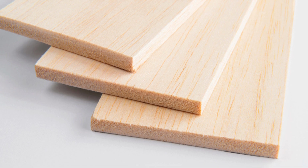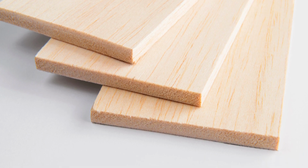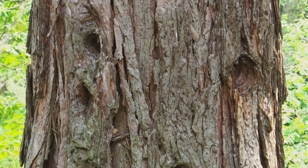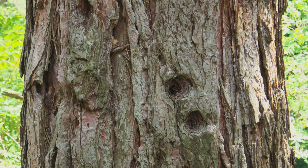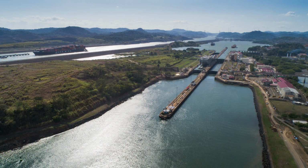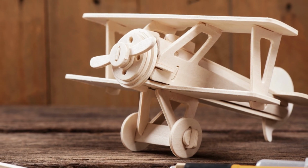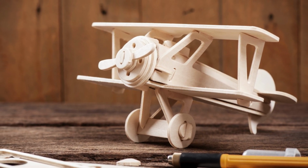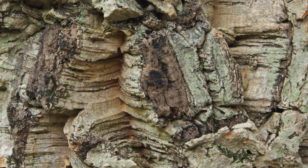Next, we have the balsa tree. Now, you might know the name because balsa wood is famous for being super lightweight, but did you know that this amazing tree grows in Panama? Balsa trees grow fast, like, really fast, and their wood is incredibly soft and buoyant. Historically, indigenous people used balsa wood for building rafts, which is pretty fitting considering Panama's long connection with waterways, especially the canal. Balsa wood is also used in everything from model airplanes to wind turbines. This tree is like Panama's gift to engineers around the world. And the cool thing about it? It grows back quickly, making it a renewable resource.